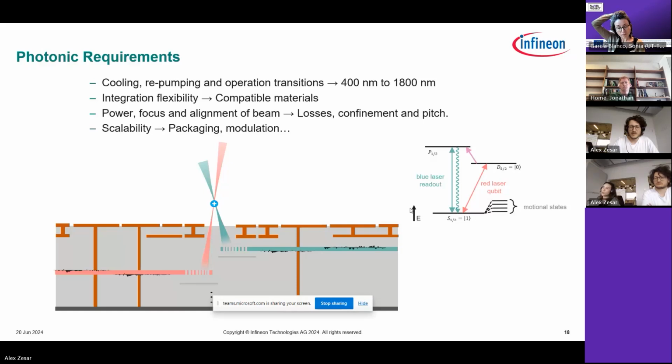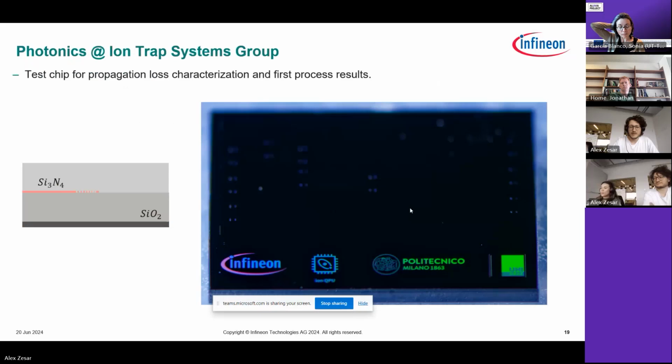And these are the main things we want to keep in mind today. And with this purpose, we started the development of a photonic platform at Infineon. And this is the first chip that was fabricated in our fab with a silicon nitride platform.